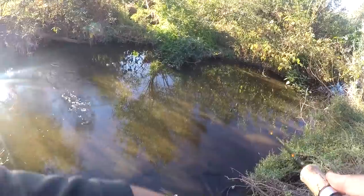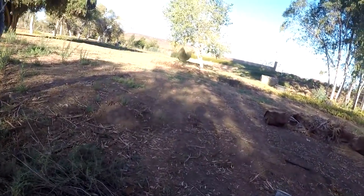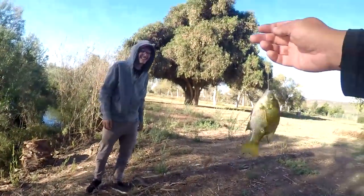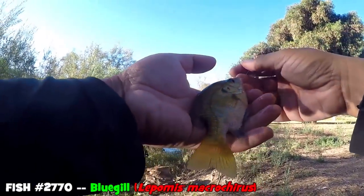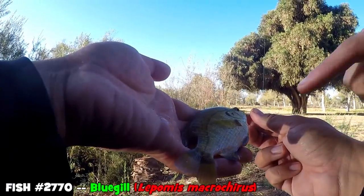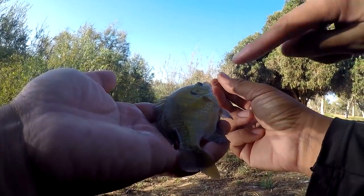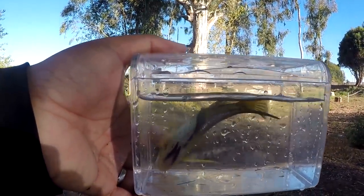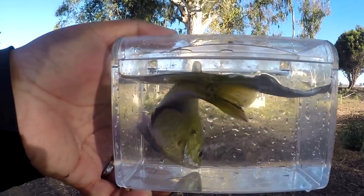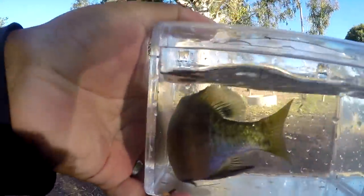Oh, I got one. I think it's a bluegill. Yeah, I think it's just a bluegill. I'm not that excited to see a bluegill here, but... Dude, that's a California bluegill. Look, it's particularly ugly. It's particularly chubby. Dude, it looks like me. Check it out now, fellas. First fish of the day. Oh, look at that, huh? Mighty bluegill.